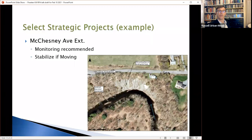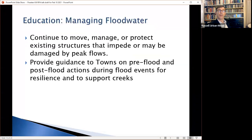So now let's see here. There's an education component to our recommendations. Clearly, there have been some instances where structures were constructed in floodplains, and to educate people and refine zoning to make sure that doesn't happen too often in the future is good. Look for opportunities strategically to move things out of those zones, and also to provide guidance to towns on pre-flood and post-flood actions.